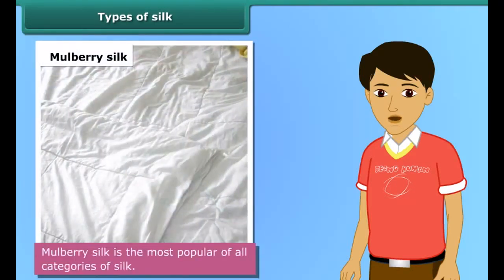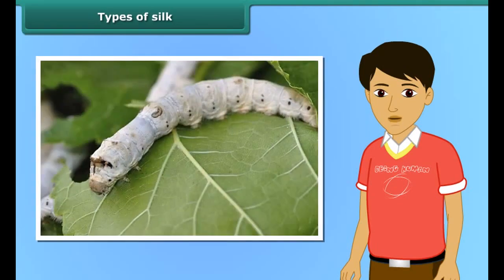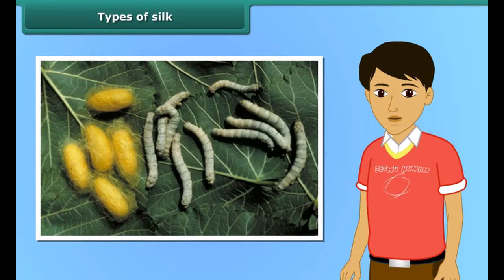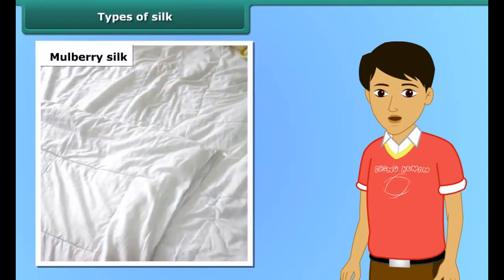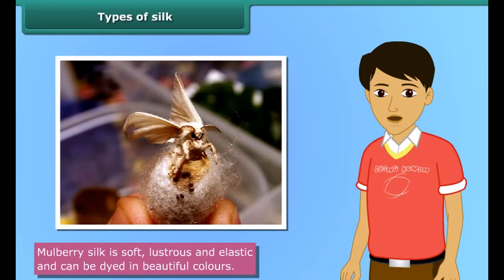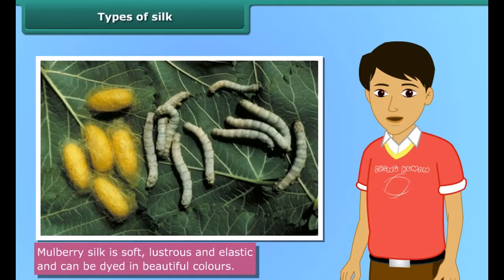Mulberry silk is the most popular of all categories of silk and is produced by mulberry silk moth that completely feeds on the leaves of mulberry plant. These moths are reared indoors and completely domesticated. Most of the commercial silk is mulberry silk. The silk obtained from the cocoon of this moth is soft, lustrous and elastic and can be dyed in beautiful colors.